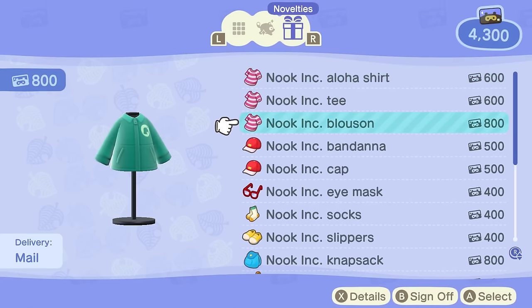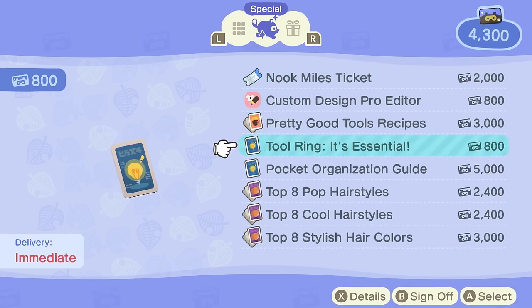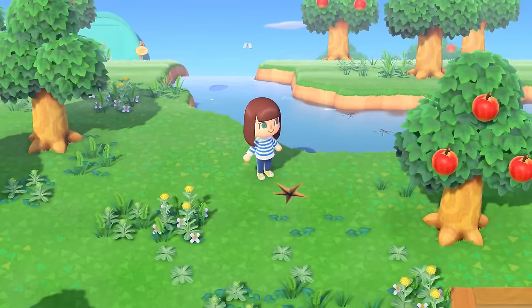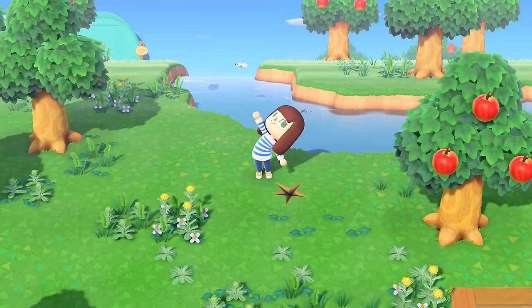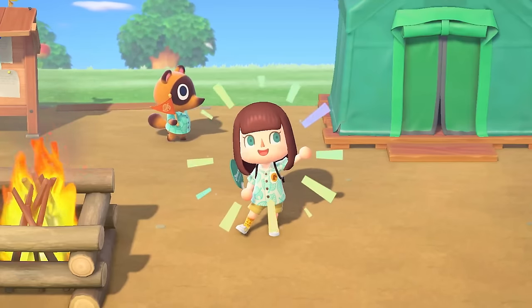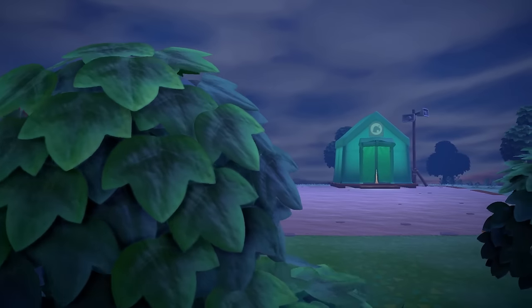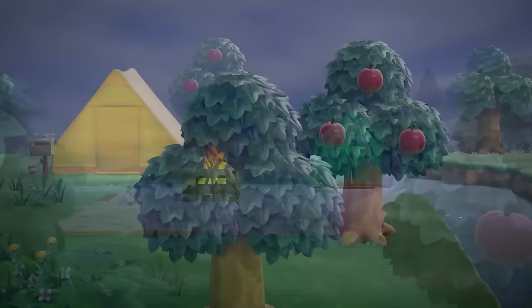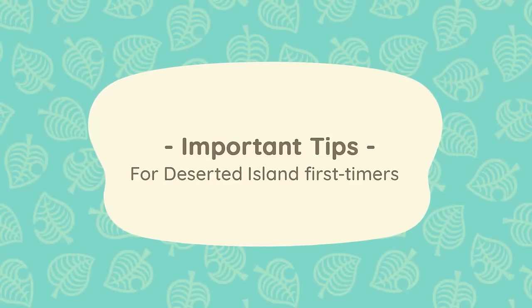Rewards range from in-game Nook Inc. merchandise to helpful items that can enrich your time on the island. To get the most out of every day, try collecting miles using the Nook Mileage Program. Nook Inc. is here for you, but remember, the island is very much deserted. And so, we'd like to take this opportunity to talk about some possible hitches you might encounter and their solutions.